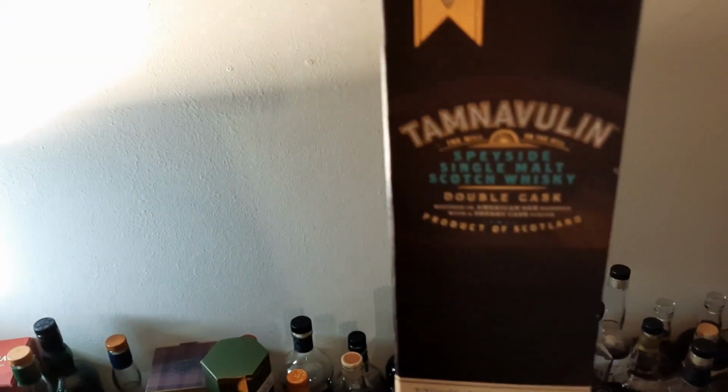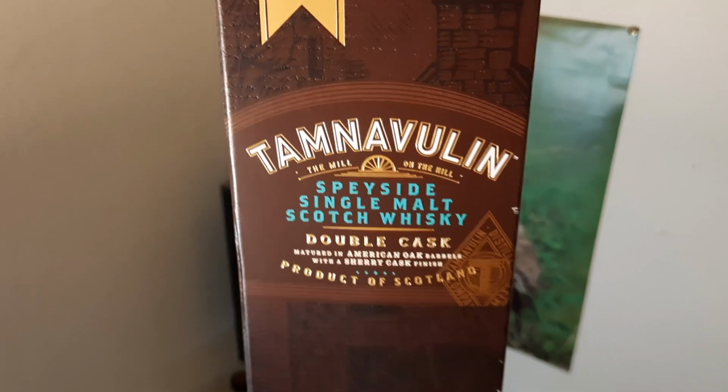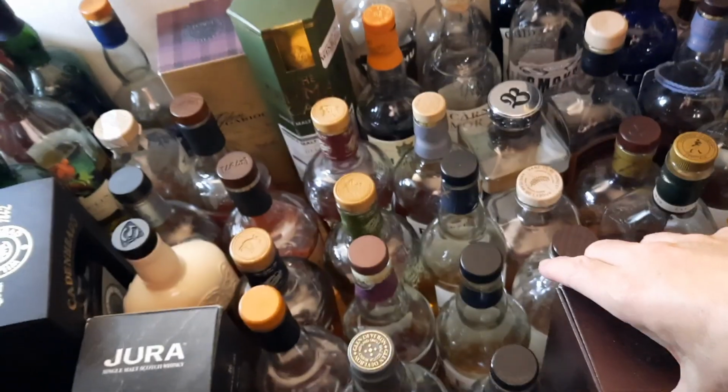Now, here's another one from that Alberta trip. I will be trying these soon. It's a Tamnavulin. I've never had Tamnavulin, so I had to go for it. Double cask, it says. Tamnavulin. No, haven't had that one yet.